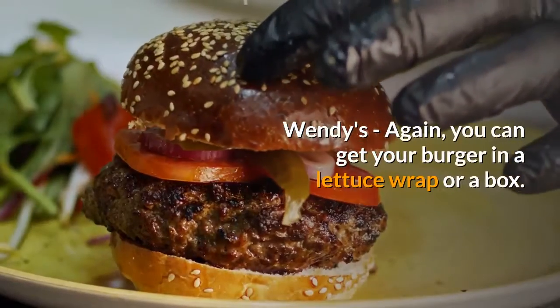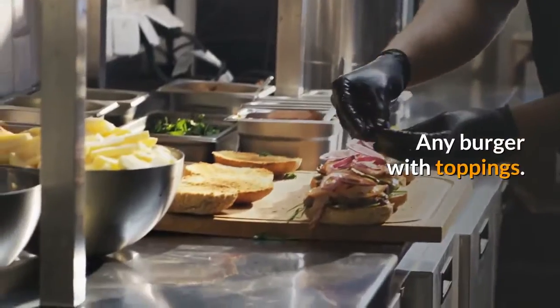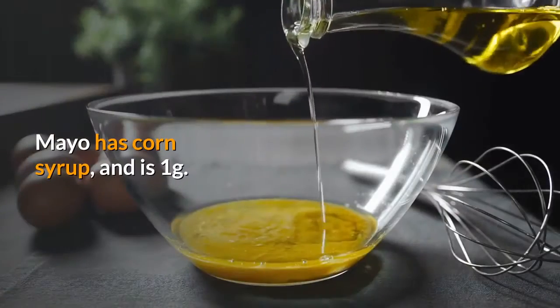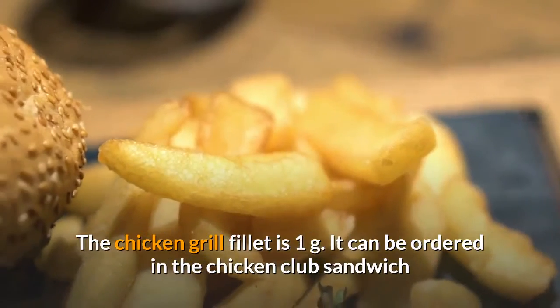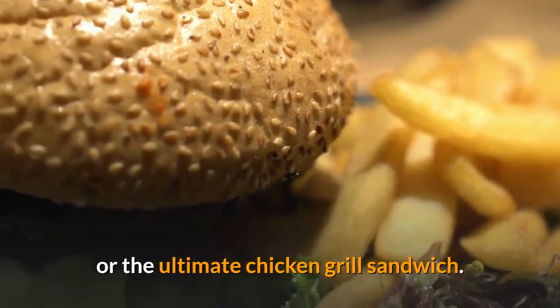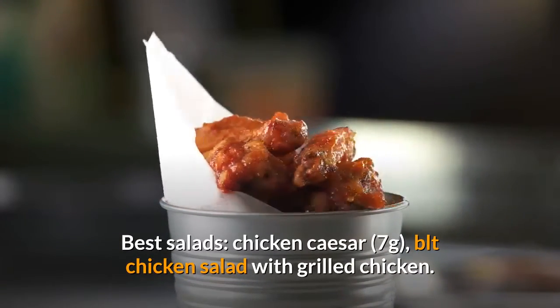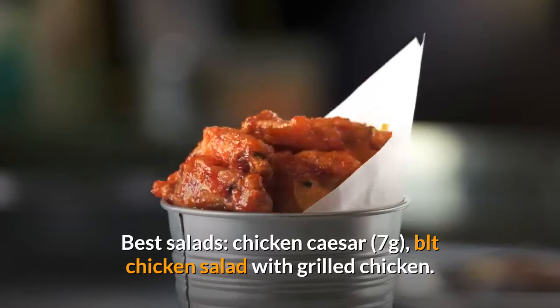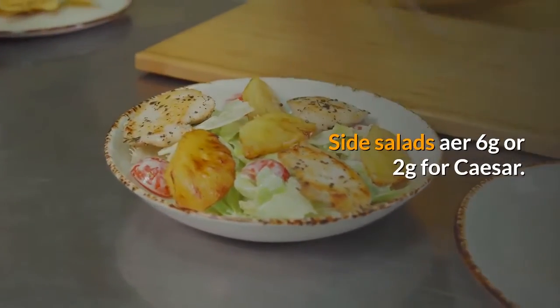Wendy's, again, you can get your burger in a lettuce wrap or a box. Any burger with toppings. Mayo has corn syrup, and is 1 gram. The chicken grill fillet is 1 gram, it can be ordered in the chicken club sandwich or the ultimate chicken grill sandwich. Best salads: chicken Caesar, 7 grams, BLT chicken salad with grilled chicken. Side salads are 6 grams or 2 grams for Caesar.